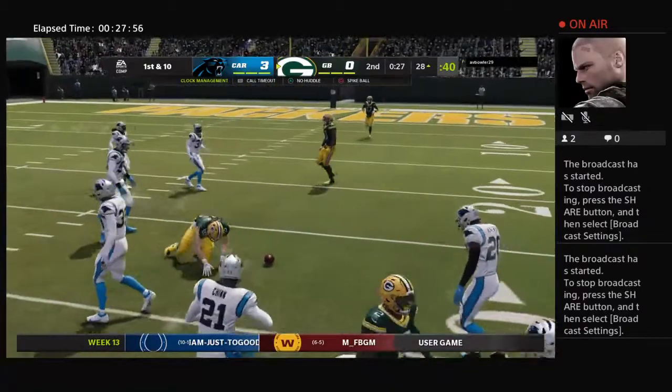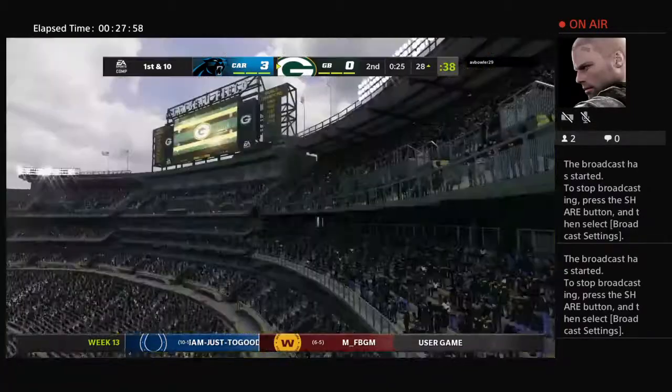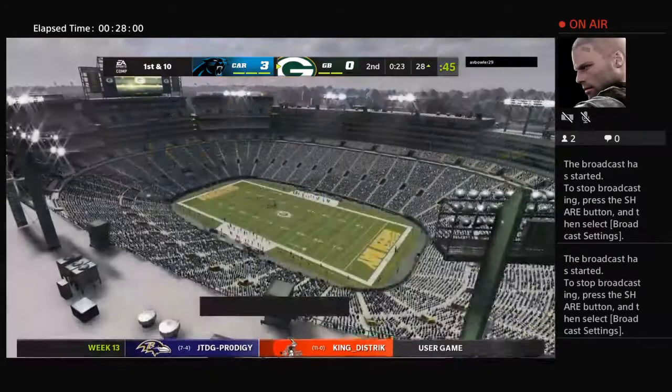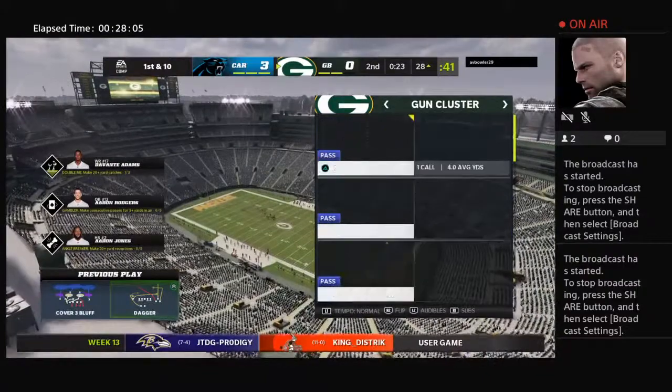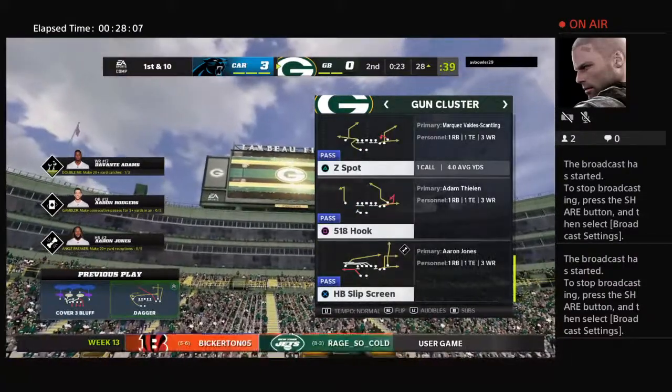And he's taken down inside the 30. For a tight end, he's got good straight line speed, and on that route, he's often the guy that gets overlooked. Nice job there finding him in stride for really good yardage.